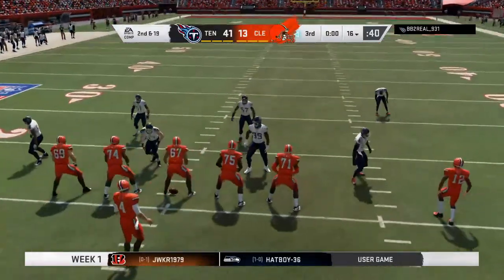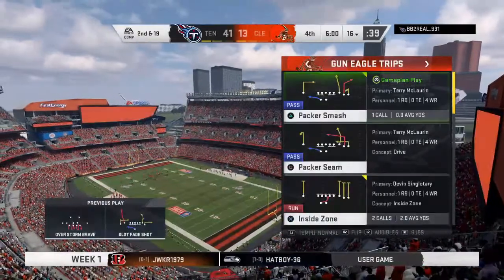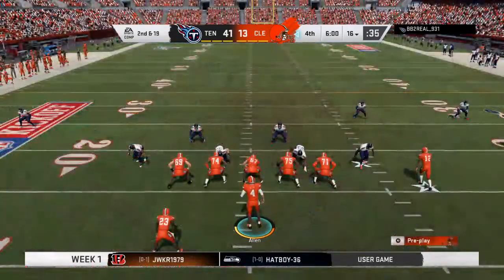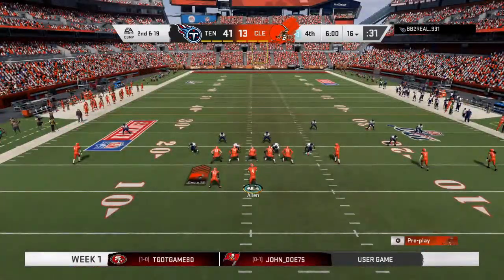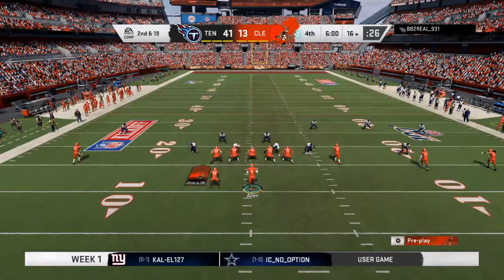After the sack, it's 2nd and 19, and the road gets a bit tougher from here. And we're back now here in Cleveland. A lot of folks starting to make their way to the parking lot. Their guys trail big here to begin quarter number 4. And they need to work to at least get some of this yardage back after the sack. 2nd and 19.